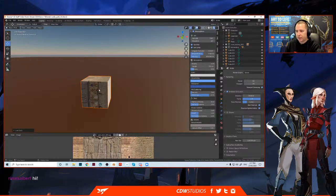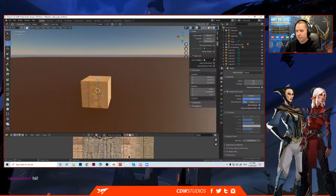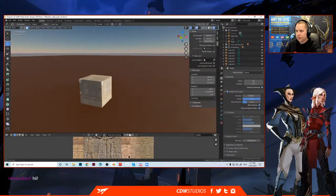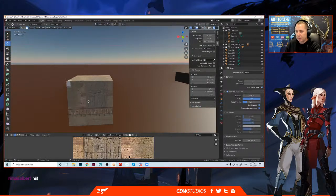And then what we're going to do here is I'm in the UV editor. I'm just going to hit U on here, tab into edit mode, select it all, hit U, and just go cube projection. That'll just get it wrapping around this guy, and then we'll see how much we want to do.